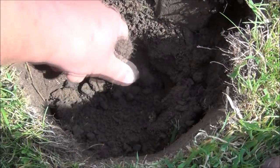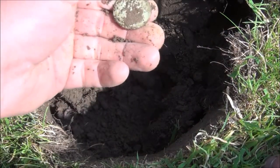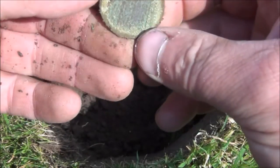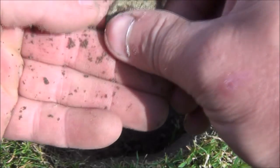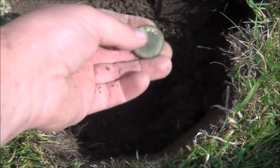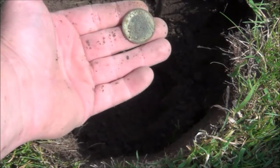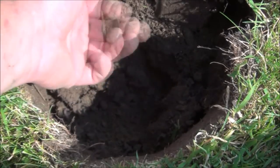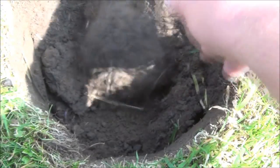Well, this one gave another cracking response. And looks like a halfpenny. Very, very worn halfpenny. But from the signal that gave, I could have sworn it was just an inch or two from the top. And it's actually 6 inches, maybe 7. What a great response.